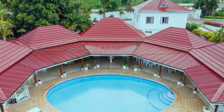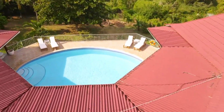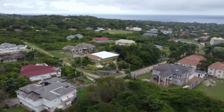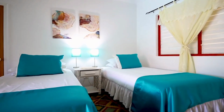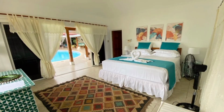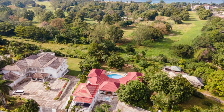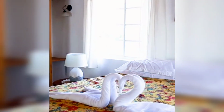We have here a luxurious 3,500 square feet villa for sale. It sits on 0.63 acres and is located in Cardiff Hall, Runaway Bay, St. Anne. It offers a total of 7 bedrooms, 7 bathrooms, and 3 kitchens. The main house has 4 bedrooms with ensuite bathrooms, a private pool, and views of the Sandals and the beach's Runaway Bay Golf Course. Additionally, it features a guest house with a studio apartment upstairs with a loft.